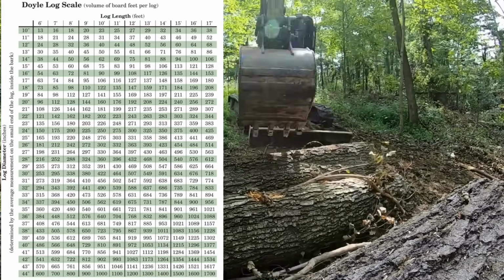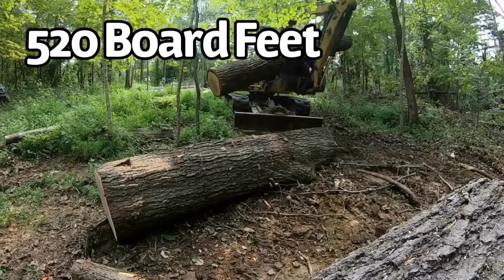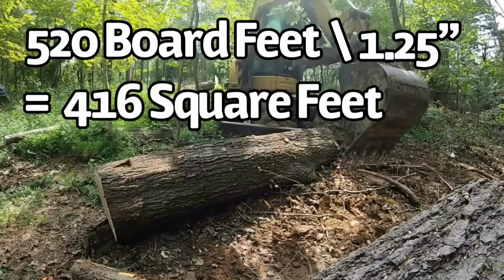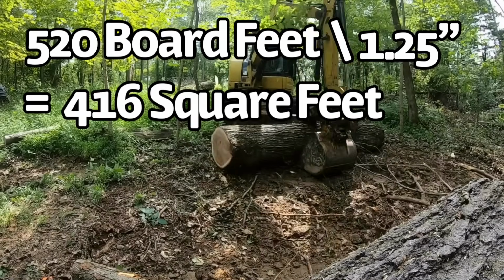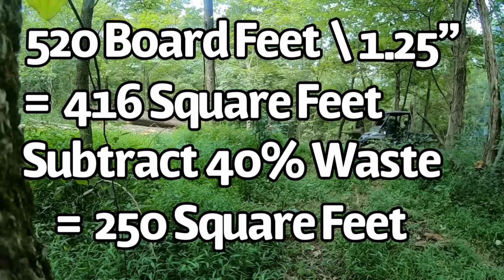And to get the square footage, you divide the board footage by the dimension or the thickness of the flooring. And he said they do about 5/4 on their cut for their flooring. So I divided the board footage by 5/4. And then he said they are about 30 to 40% waste whenever they do hardwood flooring. So then you take the waste out of it, and that's the number you end up with.